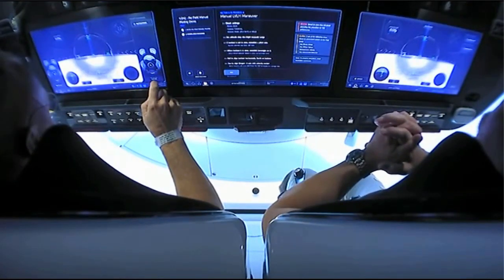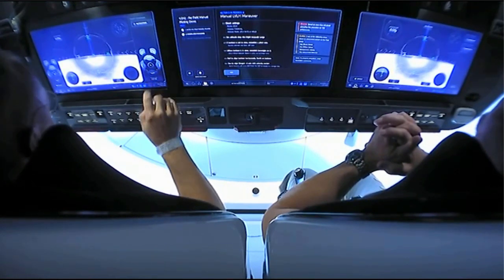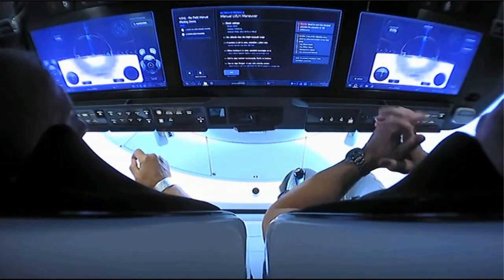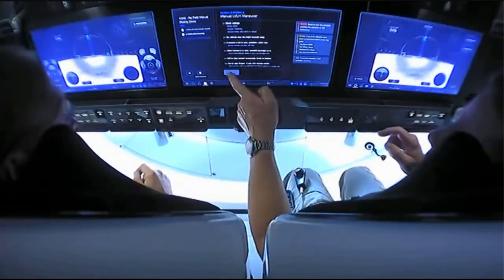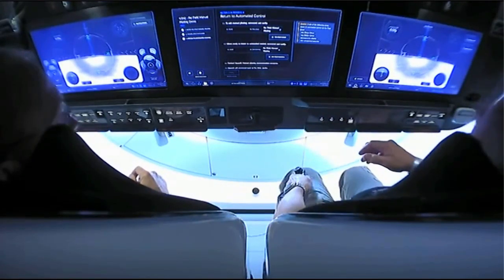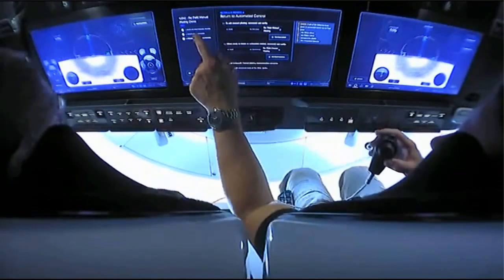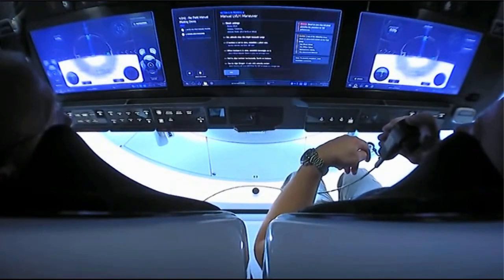But right now, we're back inside the cabin. Doug Hurley on the left there, Bob Behnken on the right. Doug Hurley is sending inputs to the Dragon spacecraft through that touchscreen and then manually adjusting. You can see right in the center of his crosshair, it looks like the screen is kind of split in half between light and dark. The light part of the screen in the bottom, that's planet Earth.